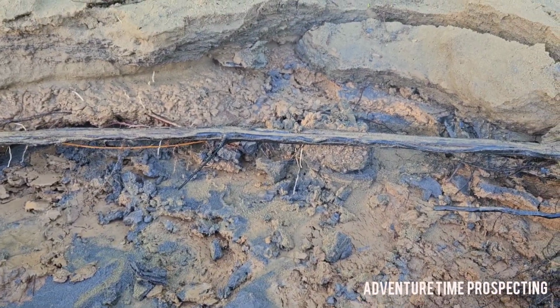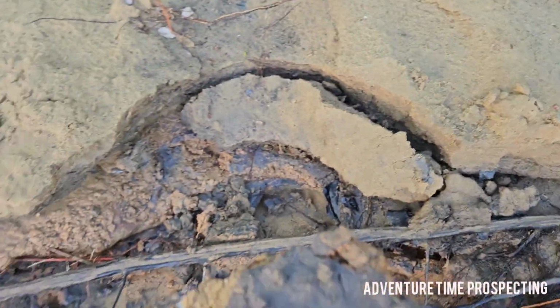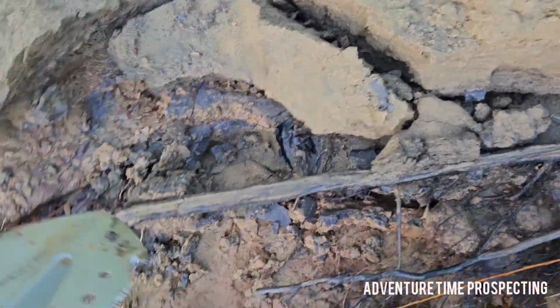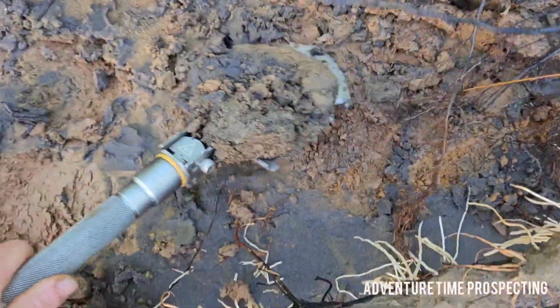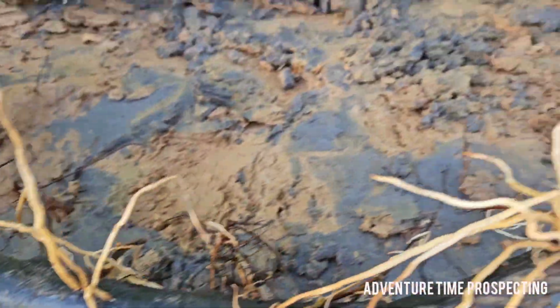I'm telling y'all, this is probably some of the best black sand I've found so far out here. As far as the clay and where it's washing out and the thickness of it. I mean, look at the amounts of black sand. I mean, it's right on top of that clay.